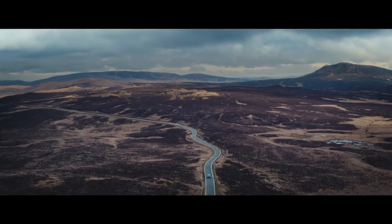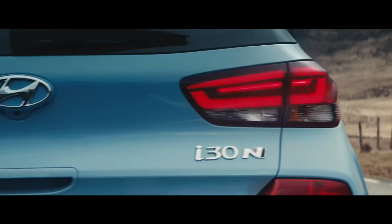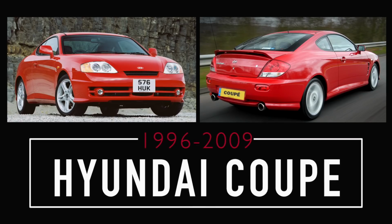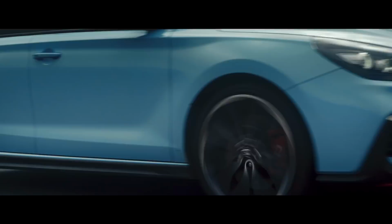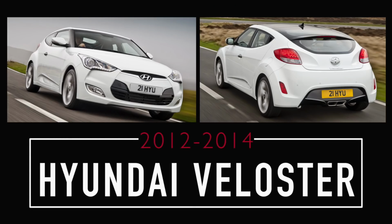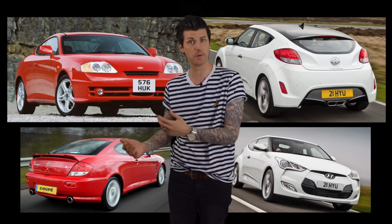This then is certainly Hyundai's first hot hatch and arguably its first proper performance car in Europe. I mean, we have had the almost cult classic Hyundai Coupe in the 90s and 2000s, and then more recently, Hyundai's wildly unsuccessful foray into asymmetrical coupes with the Veloster. But they only ever looked like performance cars without ever actually being one. This though, performance car.